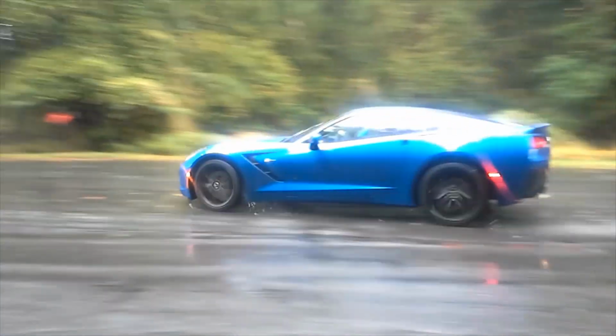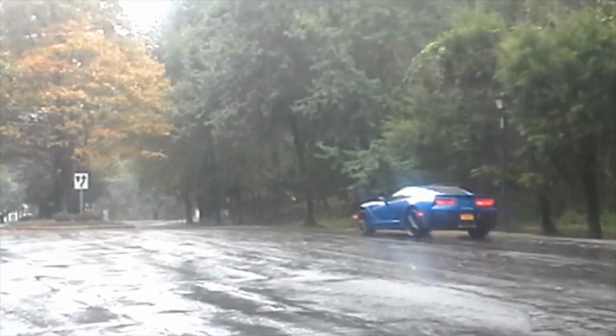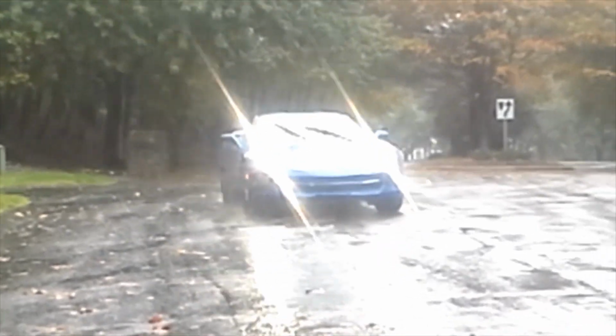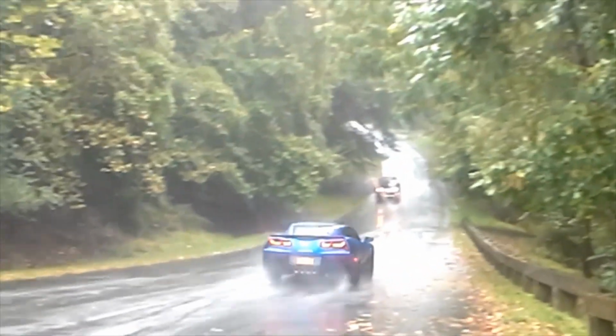I would like to see them step up the traction control a little bit because, in my opinion, when you've got the traction control on and you mash the throttle, the back end should not get loose, even in very wet conditions like this. This Corvette is a handful. So, warning to new Corvette owners, be very careful when you get out there. This car has a lot of power and you have to respect it.